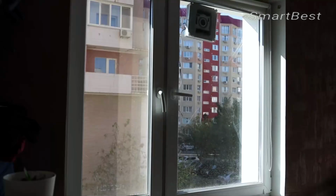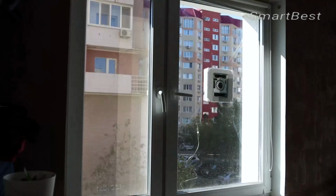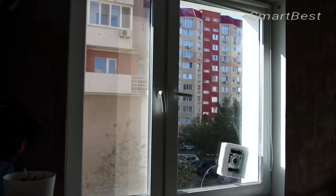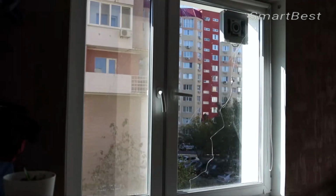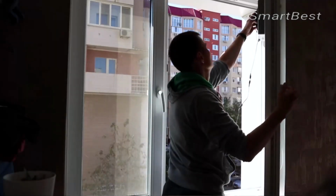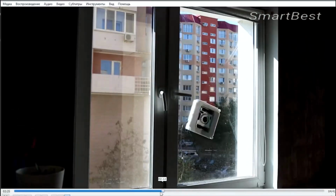The ABIR WD8 excels in delivering a deep clean on various surfaces thanks to its powerful 3000 PA suction and dual water spray system. The smart memory function ensures that the robot remembers its cleaning paths, optimizing efficiency and reducing cleaning time.